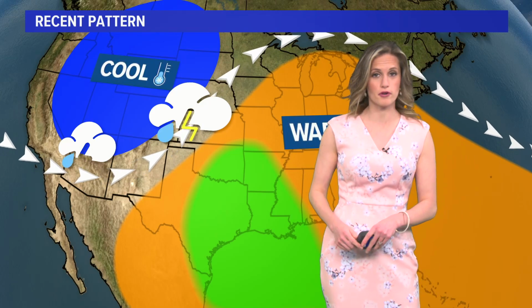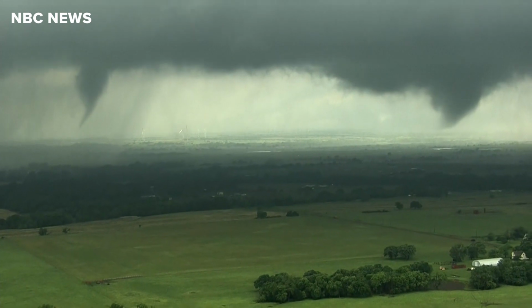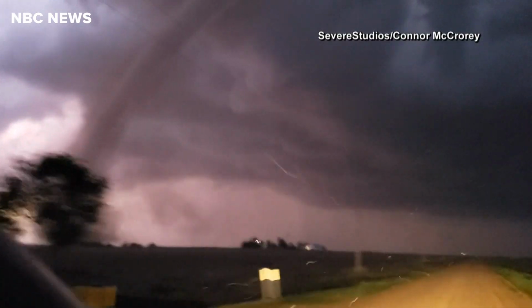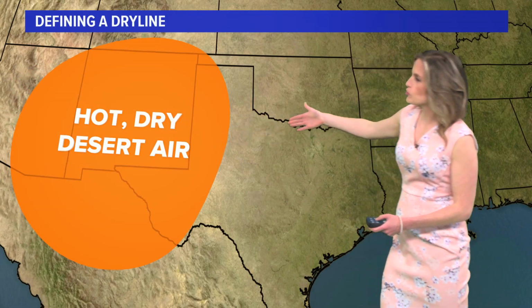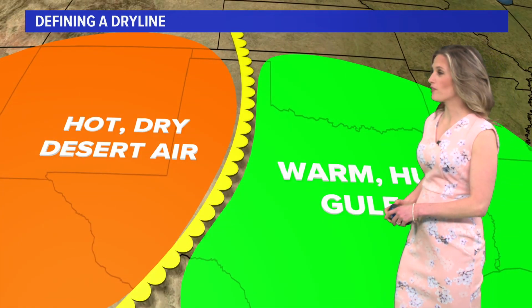the trouble really starts. The High Plains is a hot spot for tornadoes this time of year, and a big reason is a weather feature that's unique to the region. It's called a dry line. A dry line is an invisible boundary between the hot, dry air coming right out of the desert Southwest and the warm, moist air that comes out of the Gulf.